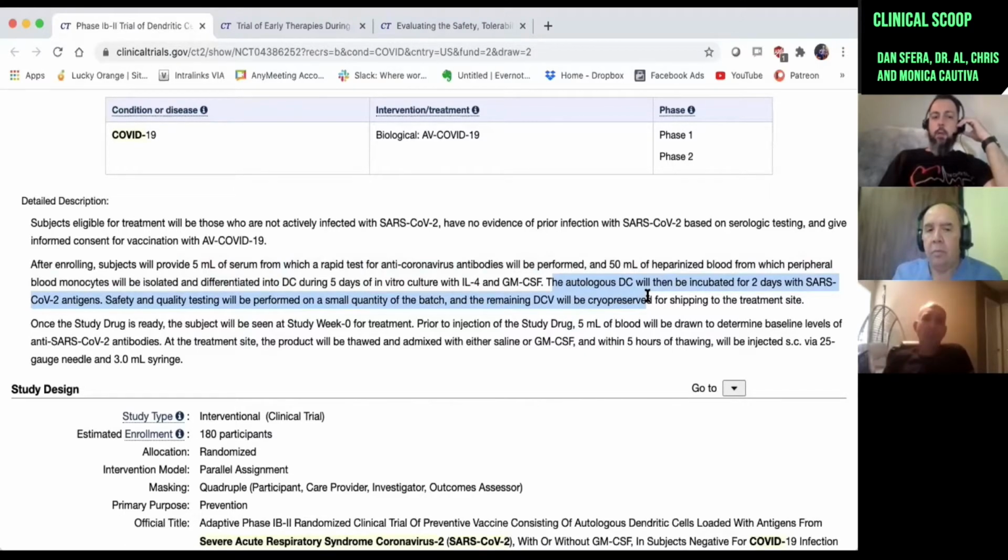Okay. The autologous dendritic cells will then be incubated for 2 days with SARS-CoV-2 antigens. Safety and quality testing will be performed on a small quantity, and the remaining DCV will be cryopreserved for shipping. Okay, so they're taking your own, basically.